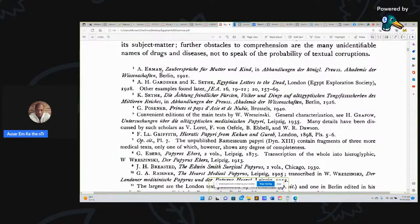We got Erman, and you can get that book, that's in German. Alan H. Gardiner and K. Sethe, Egyptian Letters to the Dead, London, Egypt Exploration Society. I recommend that book. So you can see what the ancestors wrote. You can see what their thinking was. You can see how they venerated their elders.